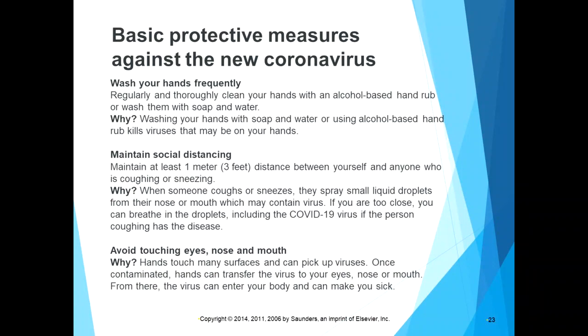Maintaining social distancing, maintaining at least 1 meter or 3 feet of distance between yourself and anyone who's coughing or sneezing. We're going to even say 6 feet just to be safe, and maintain that 6 feet distance between anyone and yourself, except your immediate family that you live with. When someone coughs or sneezes, they spray those droplets from their nose or mouth, which may contain the virus. If you are within the range of that sneeze, you can breathe in the droplets, including the COVID-19 virus, if the person coughing has the disease.